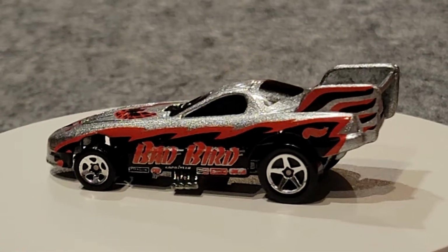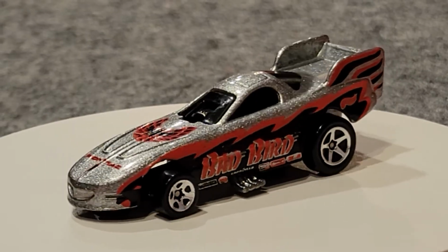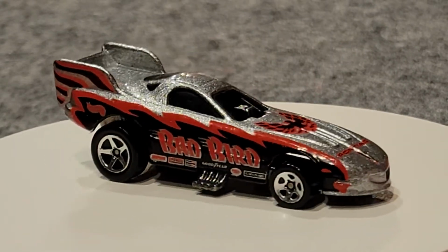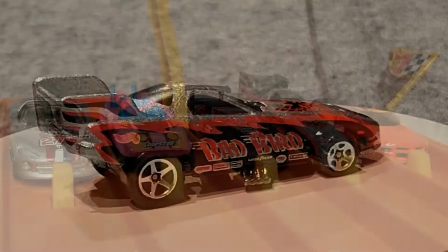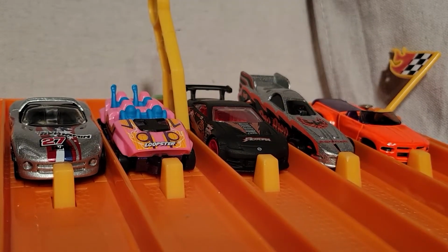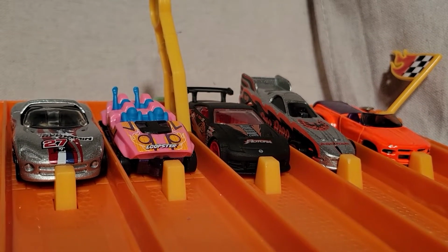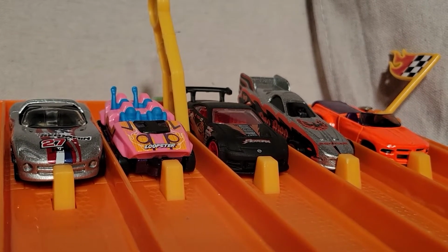The Bad Bird Firebird funny car took that first race. Yeah, this is the same casting as our current champ. He's gonna be tough to beat. We're lined up for race number 2 in the semifinals. So far, our Bad Bird funny car took the first race. If he wins one more, he's moving on to the finals.